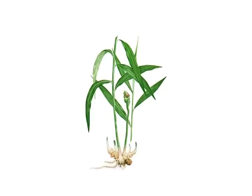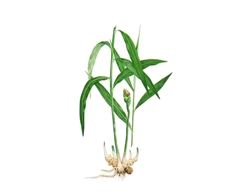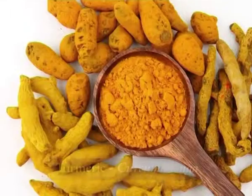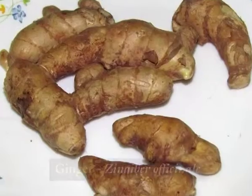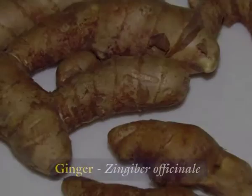Ginger and turmeric are herbaceous perennial plants belonging to the family Zingiberaceae. The plant is propagated through rhizomes. The leaves are long, broad, lanceolate, and bright green. The pseudostems are shorter than the leaves. The scientific names of turmeric and ginger are Curcuma longa and Zingiber officinale respectively.